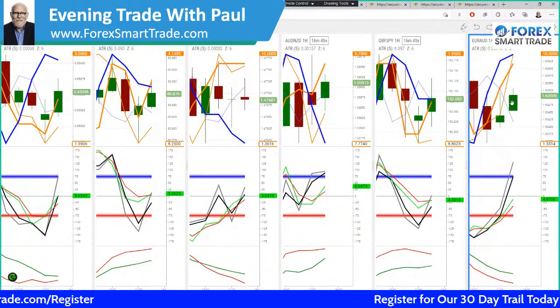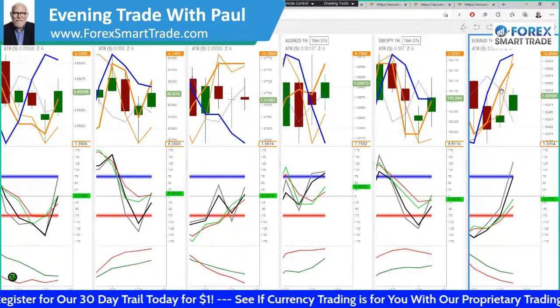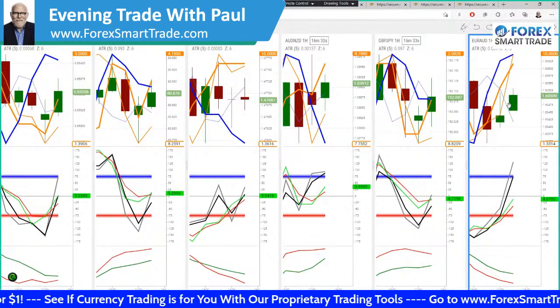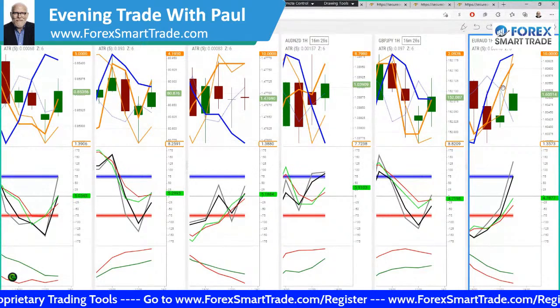Once I have 3 points, I'm going to look at my TNTs, and I want to see how many lines are consistent with what I'm seeing here. So the 2 orange lines are going up, so that's consistent. The blue lines are inversely related, so when they're coming down, that means up. So I've got 3 of the 4 lines telling me buy.